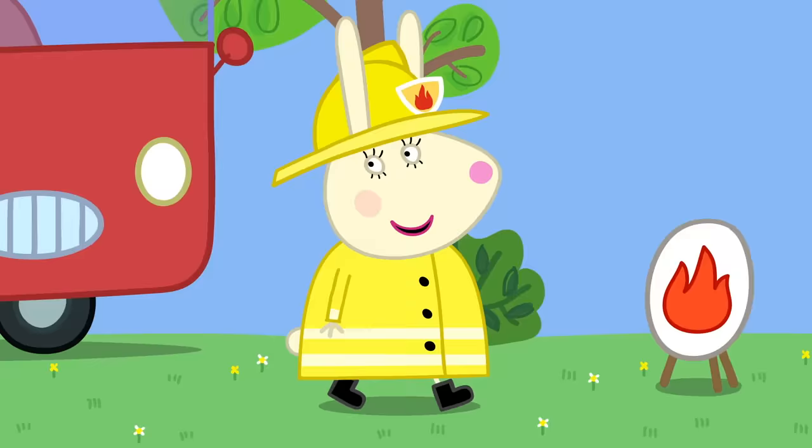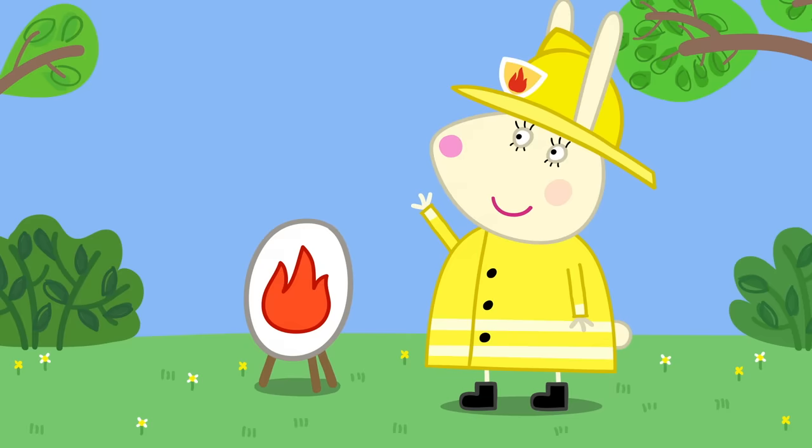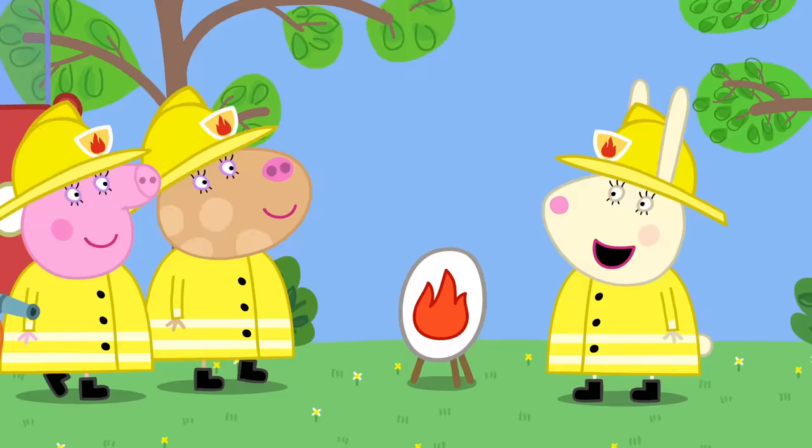Remember, ready, steady, go. You just saw ready, now watch our steady. You have to be very steady when using the fire hose. Mummy's ready. Steady. Go!